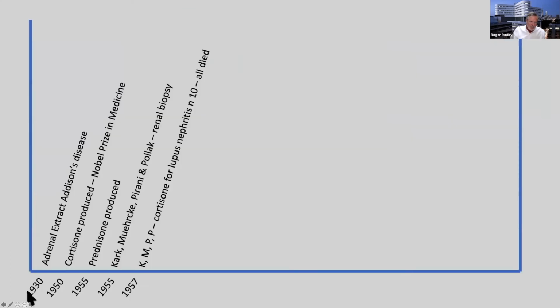But what followed was starting to look at studies. And so in 1957, the same group presented their results of cortisone for lupus nephritis. Now they were able to diagnose lupus nephritis by biopsy. And they gave cortisone in 10 patients, but it was like 50 milligrams of cortisone, which is the equivalent of about 10 milligrams of prednisone. So no surprise they all died.